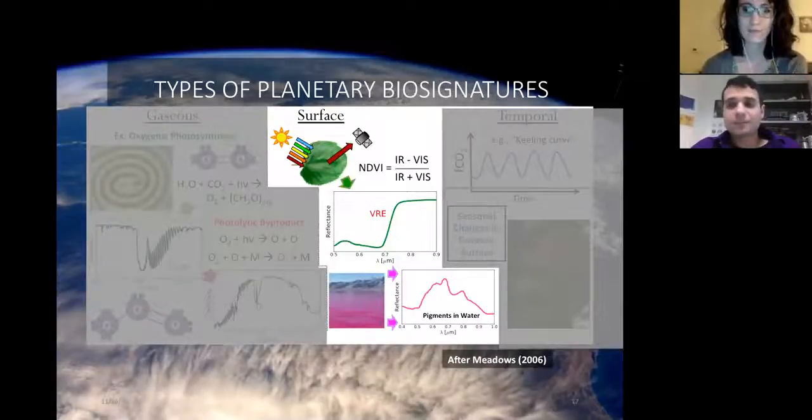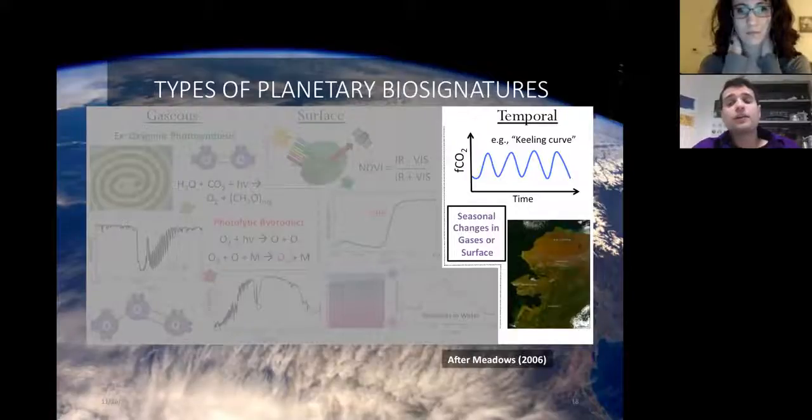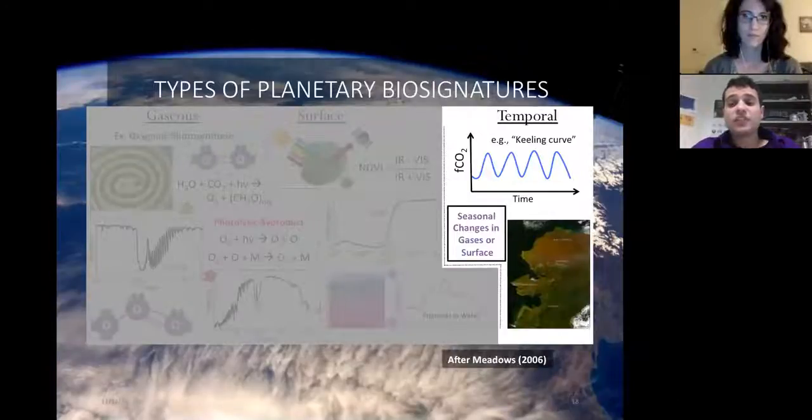And then the last thing I'll talk about here is temporal biosignatures. You might think there's a gas that's not by itself a biosignature, like carbon dioxide, which is produced by volcanoes. There's carbon dioxide, of course, a lot on Mars, planets that are not habitable. But there's a geochemical cycle on Earth that recycles that carbon dioxide. There's also an interaction with the biosphere. So in the northern hemisphere, during the growing season, the biosphere is sucking up carbon dioxide and reducing it slightly in the atmosphere as biomass builds up.